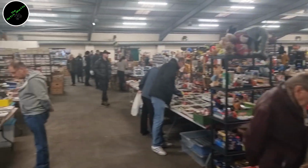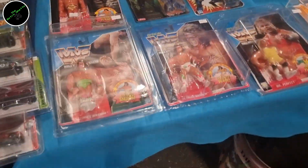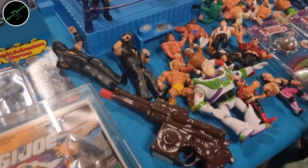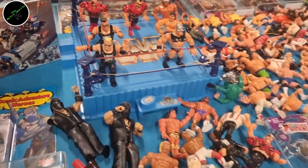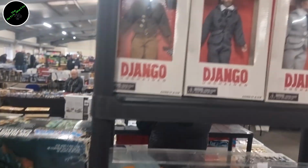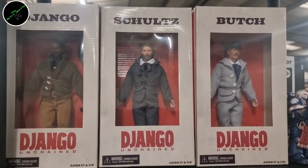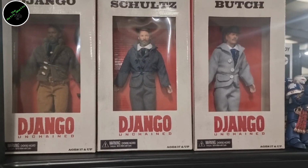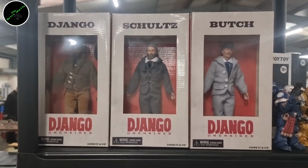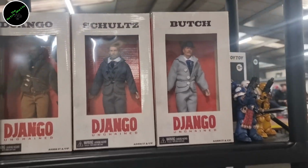Okay, we're entering the second room. Really good turnout. Great to see these Django toys. These quickly got pulled off the shelves. I think it was looked at as profiteering from slavery due to the content of the film. Really cool to see, but obviously, given how rare they are, very expensive figures now. But it's a shame that some more of the line didn't come out. I understand why, but it was such a good movie.